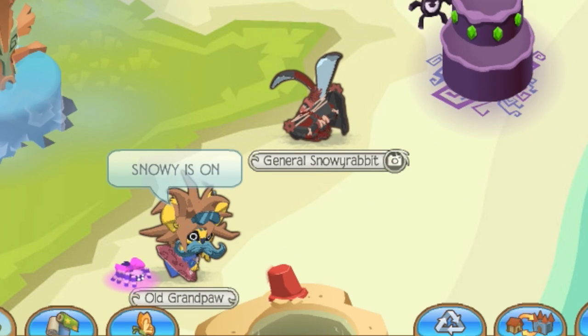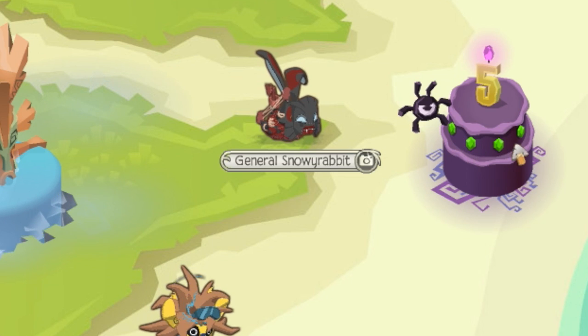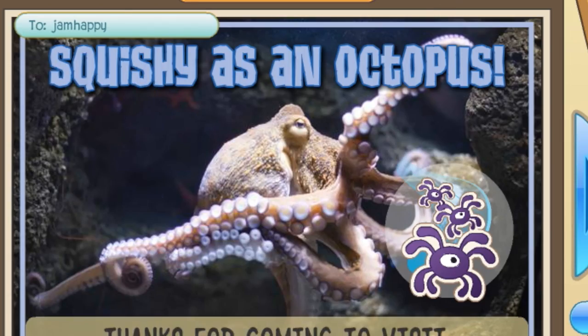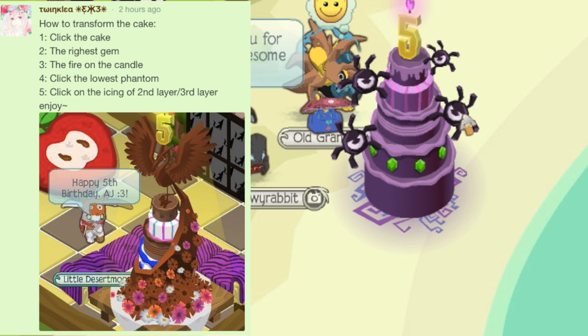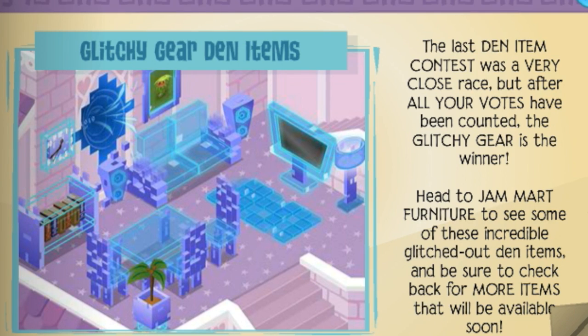Here we are! It's cool because when you click it, you have to find the secret spot to click, but it keeps growing, I swear. Whoop, there goes another layer. And then you click the candle, the phantom. This is so confusing. And then. We also have glitchy gear den items starting to come into stores, which look pretty cool.